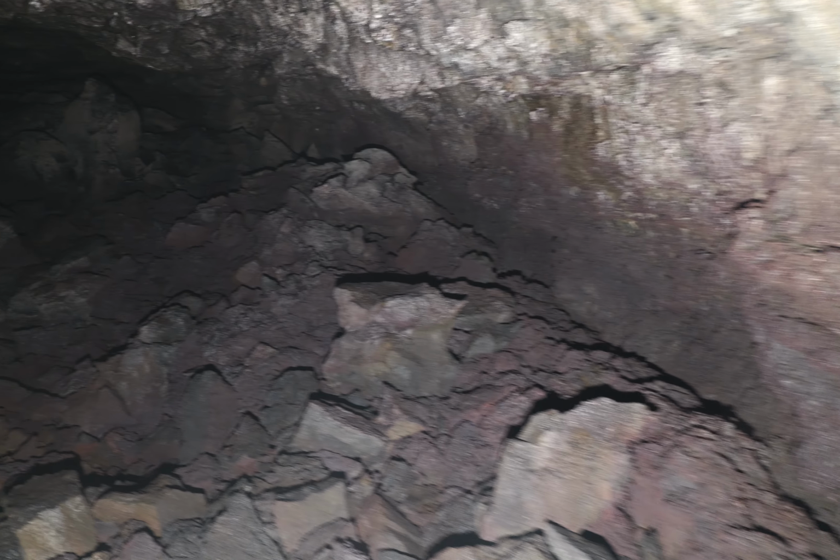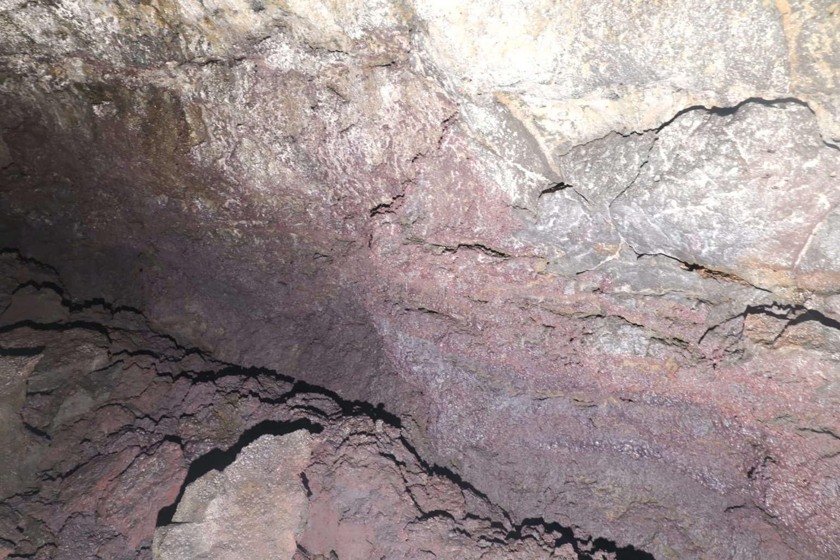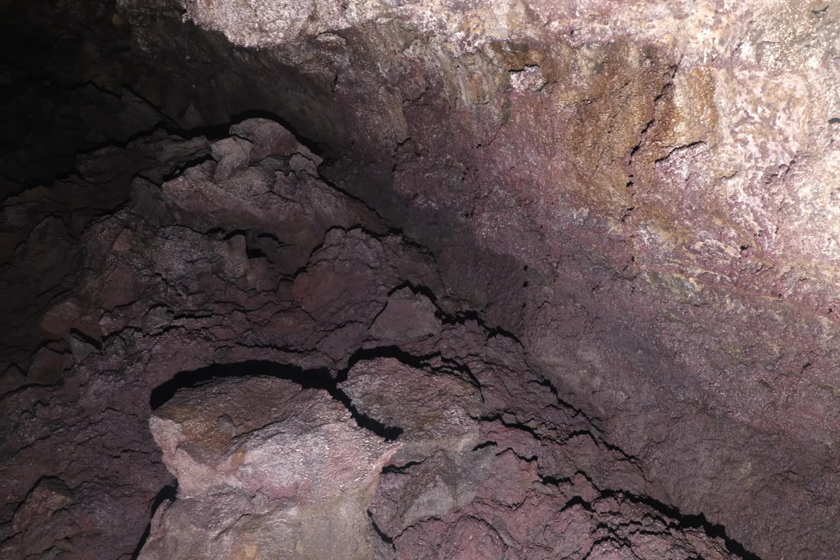Alright. Whoa. I stepped on this rock. Don't worry, not one with a formation. Just a rock. Technical term. I didn't realize there's so many formations in this cave.